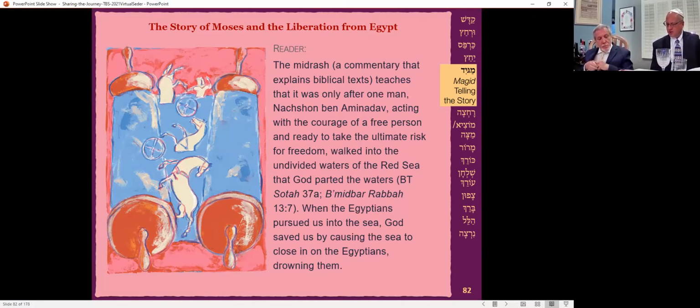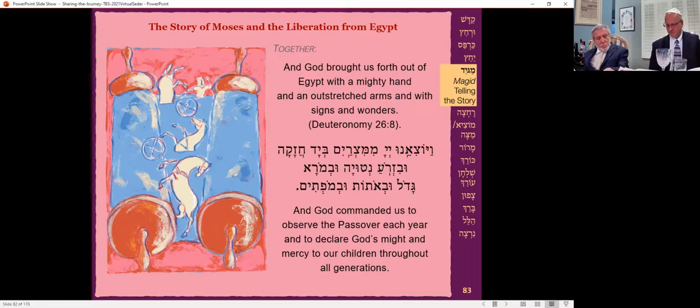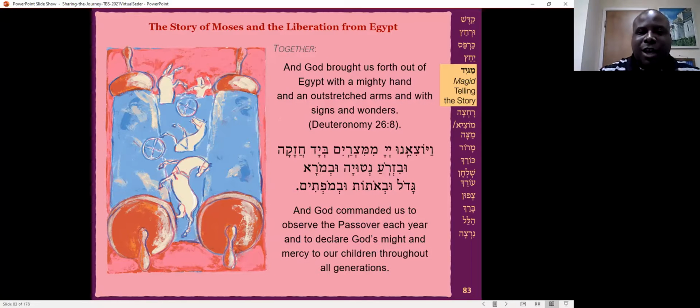When the Egyptians pursued us into the sea, God saved us by causing the sea to close in on the Egyptians, drowning them. And God brought us forth out of Egypt with a mighty hand and an outstretched arm, and with signs and wonders. And God commanded us to observe the Passover each year and to declare God's might and mercy to our children throughout all generations.